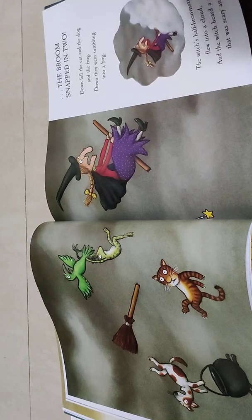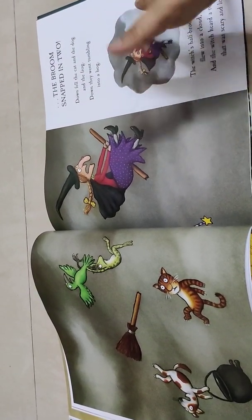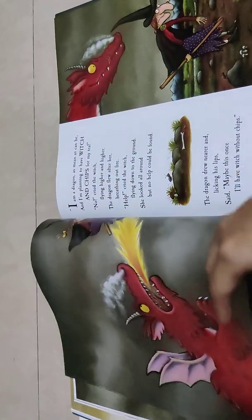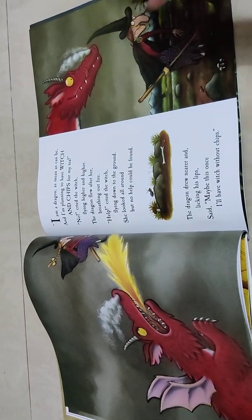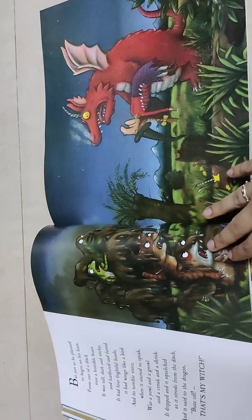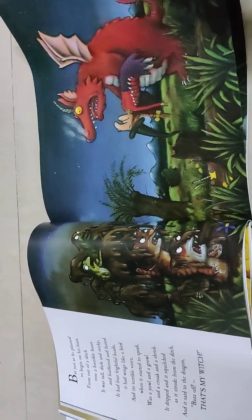And as they fly, the wind blows so hard that the broom breaks and everyone falls. And then the dragon sees the witch and it wants the witch, but then her friends come and they become a beast and they scare the dragon away.